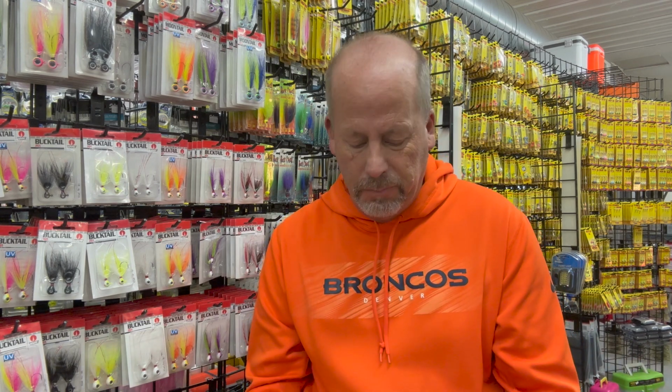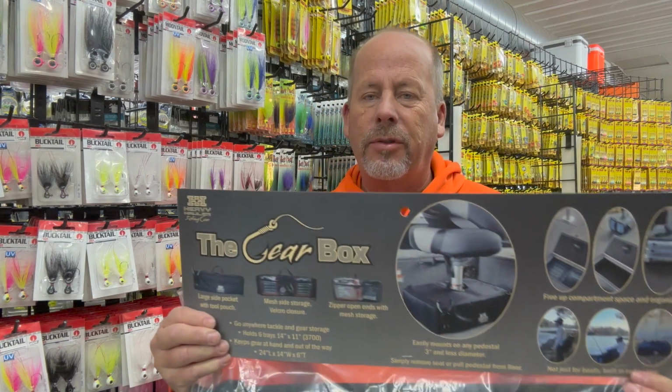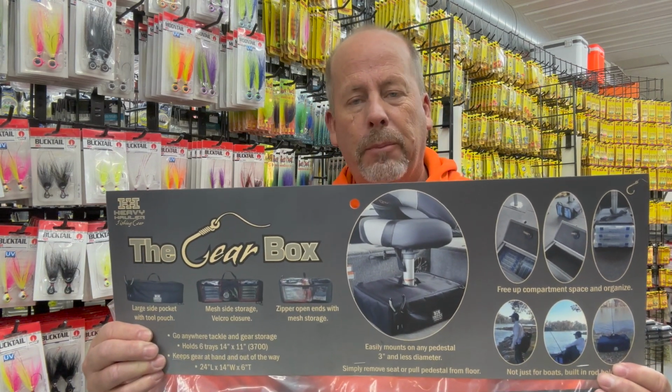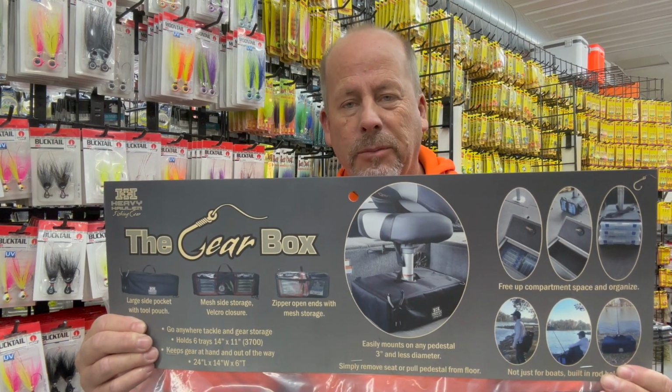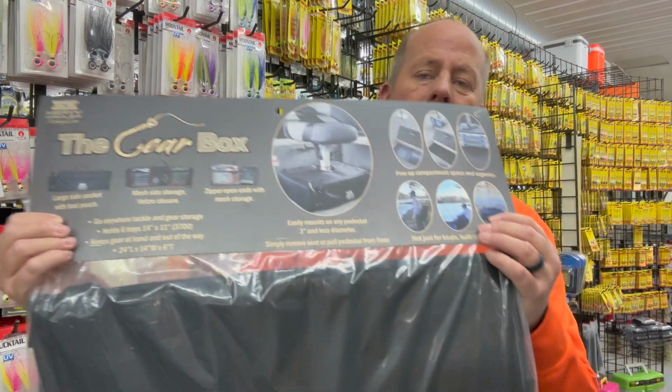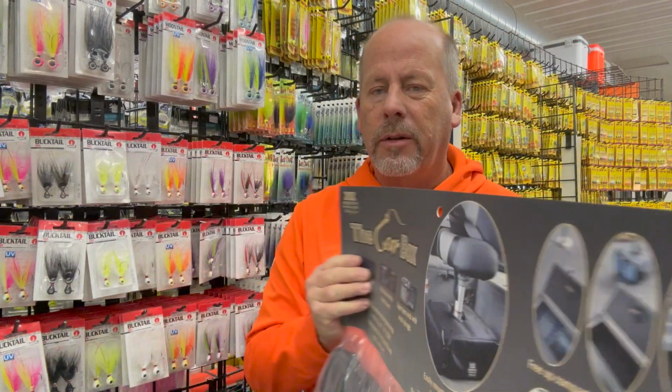This is made by Heavy Hauler. This is called the Gearbox, and some of you might have seen it at the Sportsman Show. But it fits underneath your seat or on the pedestal. It comes in 2 different sizes. And this one here is the larger size, but it will fit underneath your seat. And I'll show you a close-up picture on here as well.